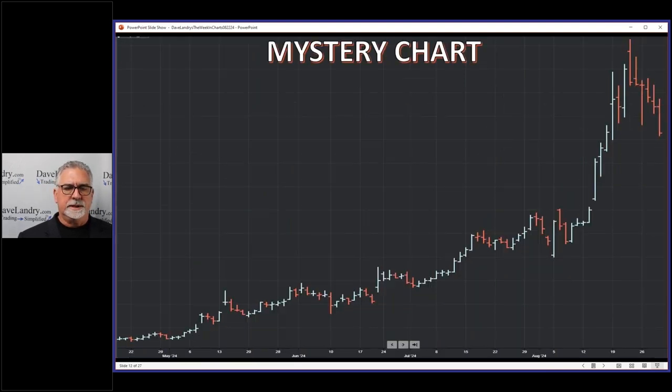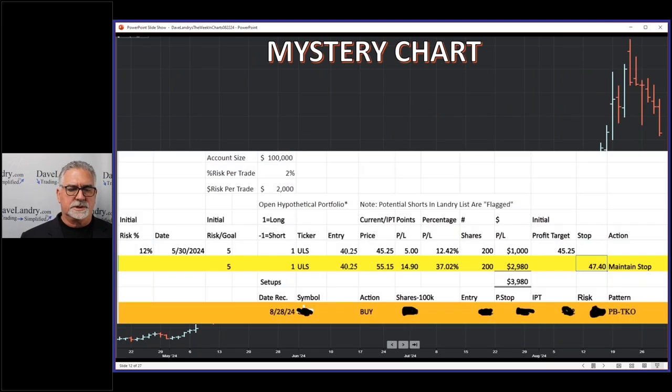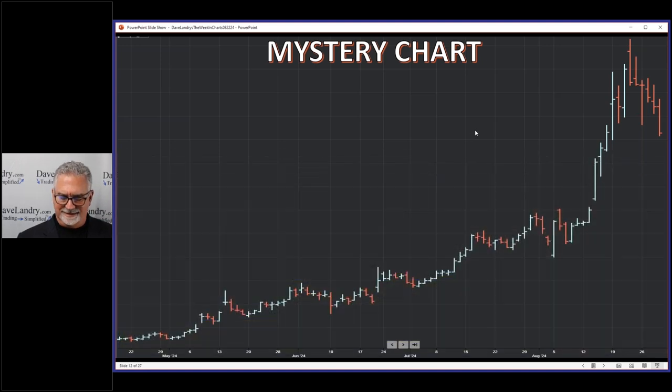So here's this week's mystery chart. This is a good looking chart. I've been watching that one forever. And you can see I've got it down here, all the information you need to know right down here. Little tease there.